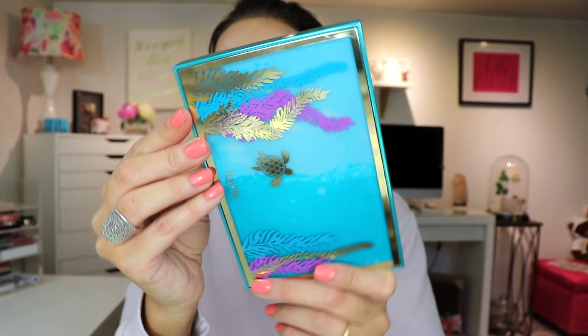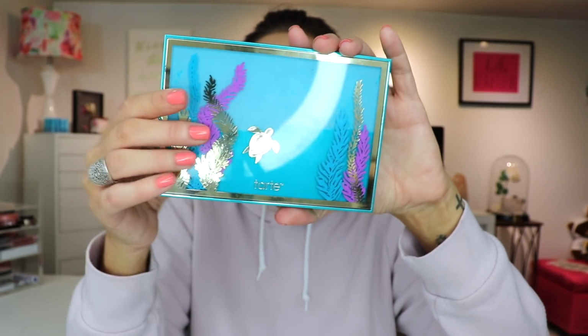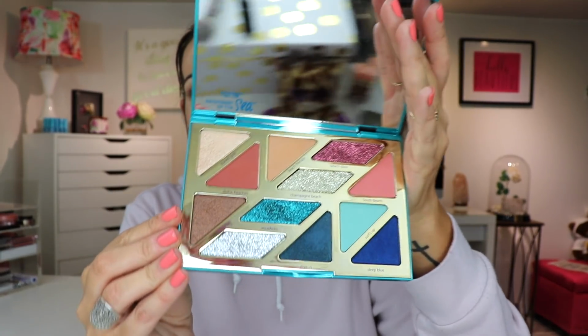Okay, moving on to Tarte. I'm shaking it because it has water in it. Look how cute, the little turtle swimming. So this one is High Tides and Good Vibes. This is a weighty palette, like it has some weight to it. So that's what it looks like.